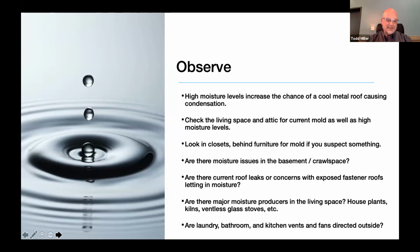And one of the dead giveaways as I looked at that house was we go up into the attic and we open up the attic hatch and it's just a huge whooshing sound, and you could feel the air rushing up into that attic. And I knew immediately that you're pulling air out of the living space, which is pulling it in through the loose walls, which is bringing moisture in and leading to the mildew and problems. So you want to be observant of things like that.